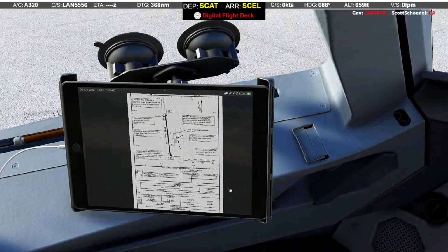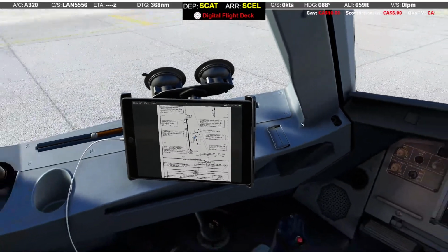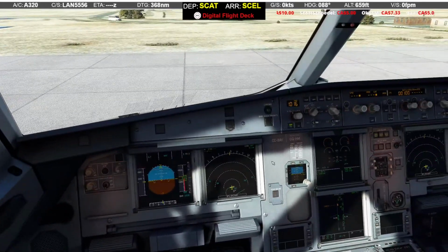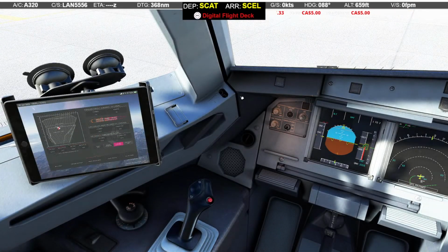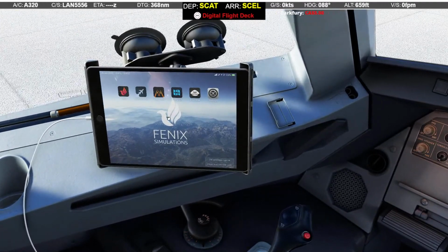I also lost my little things there, but that's okay. Get the chart up. So that's now set. We are all aligned where our fuel is on board. We can come back, take a quick look, see how our loading is going. We're about halfway. One other thing we can do now is go to our departure performance.